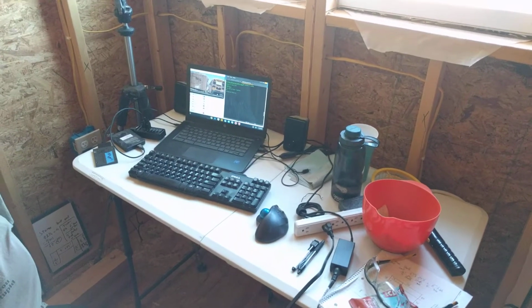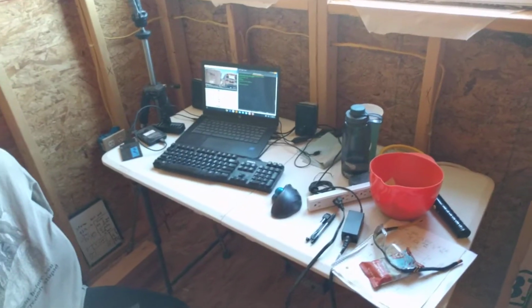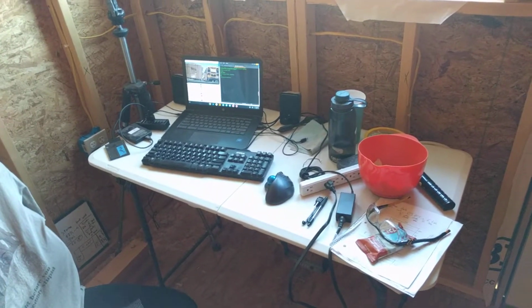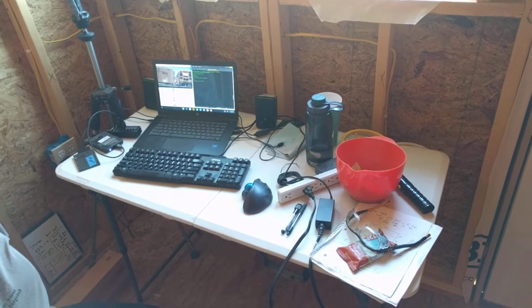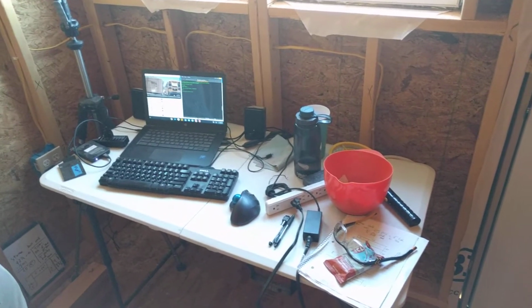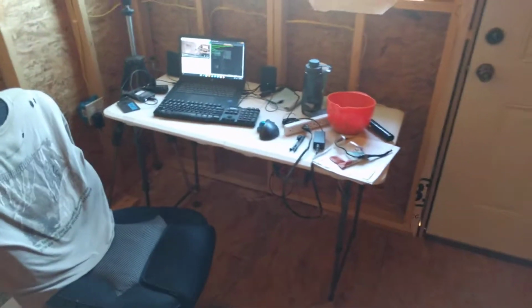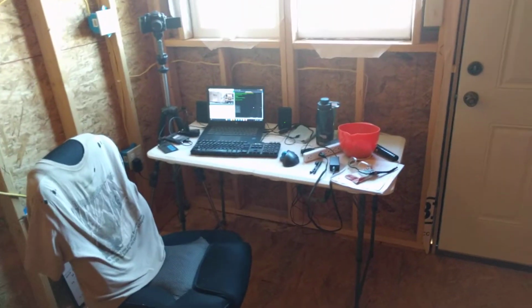Okay, July 14th, 2019. It's a little before 7 p.m. I'm planning to go into town tomorrow, so I figured I'd shoot a quick update. Let you see what's going on. This is the new temporary office setup. This is where the office is going to be.